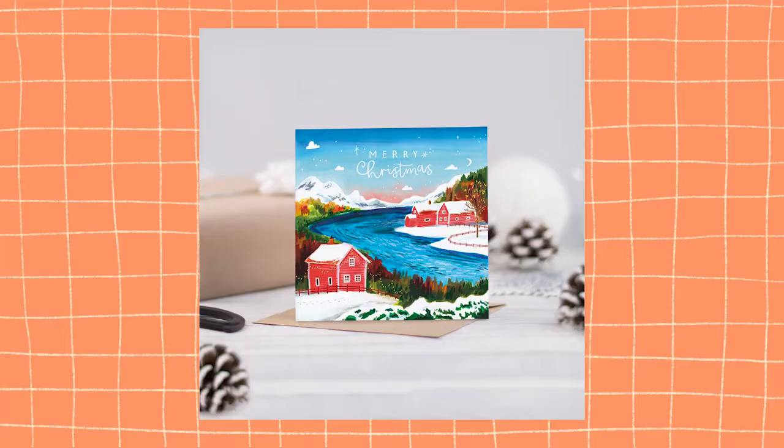So yeah, although the Christmas card design this year took a little bit more work than I expected and wasn't as easy as I wanted, I'm so pleased with how it came out, and I think it's one of my favourite Christmas card designs that I've ever done. So definitely worth the effort.